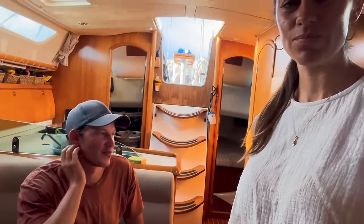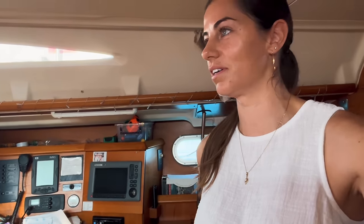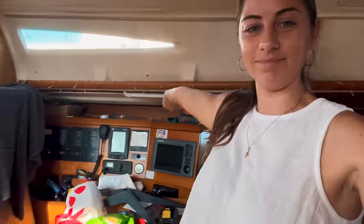Should be fun, hey? Yeah, it'd be good. It's a different way to explore the island. We don't get to do it too often because usually it's pretty expensive. But yeah, and it was cheap. How much was it? Hire a scooter, 25 euro, and then like 5 euro for insurance. So yeah, I'm excited.